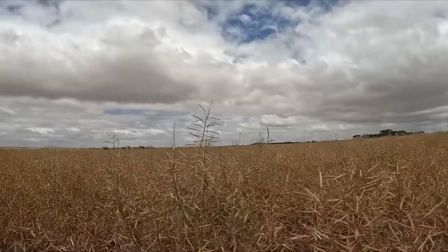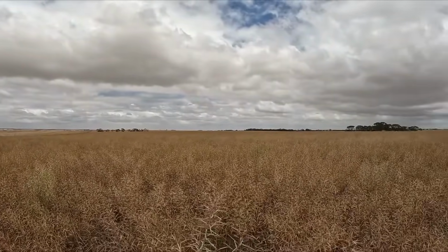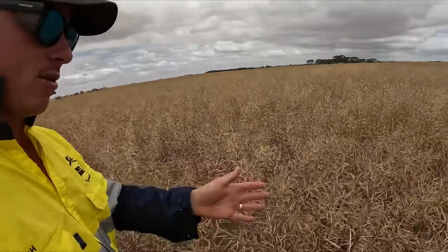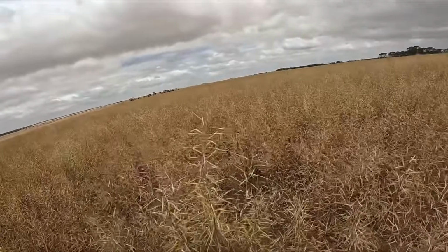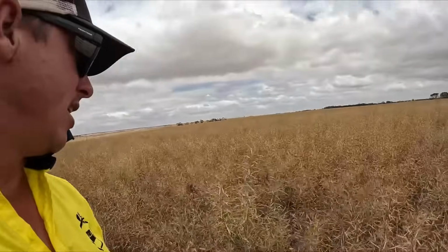Now these off types are miles above the rest of the crop, and I don't know if it's showing up on the camera, but there's just greenery all the bloody way through this. And we've obviously sprayed it. Everything else is dead. This stuff isn't. So if you can see on the camera, you still got green seeds.